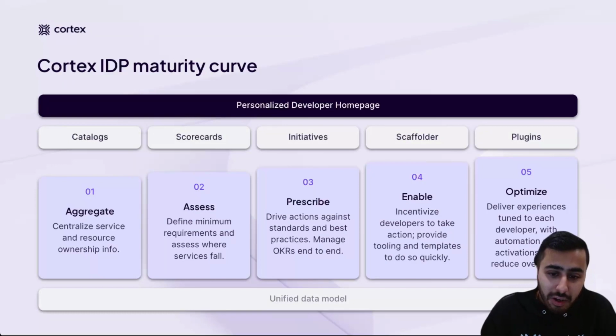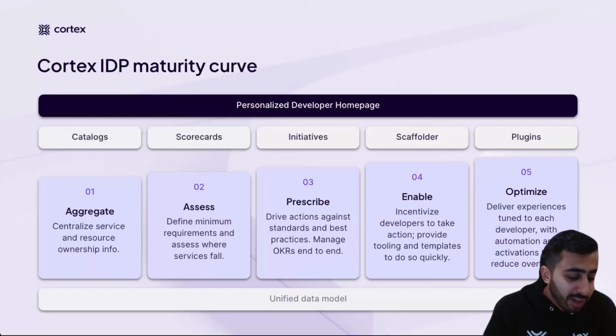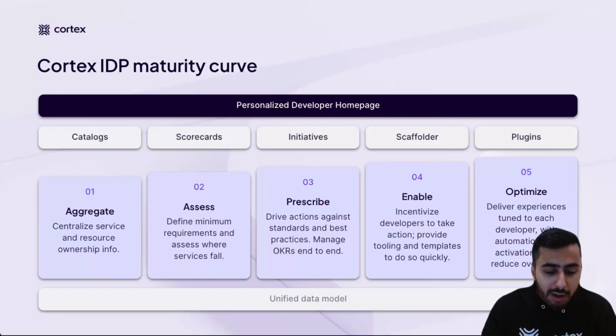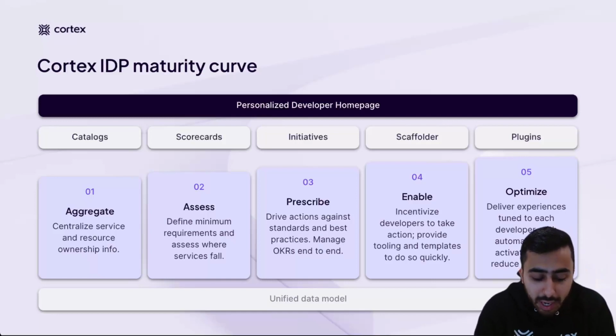And this is the very last slide that I have here. I wanted to wrap up just by talking about how we have seen the most successful organizations adopt IDPs in the first place. We talked about what developers want and what an IDP should have. But when we think about the rollout and adoption of an IDP, what does that look like?